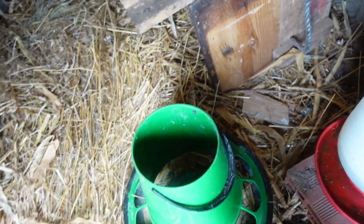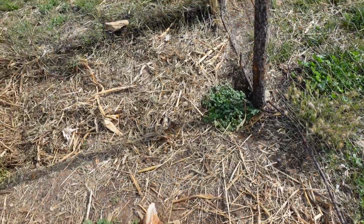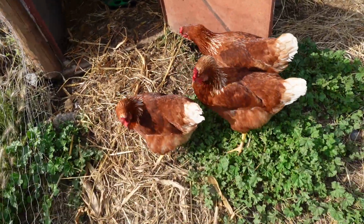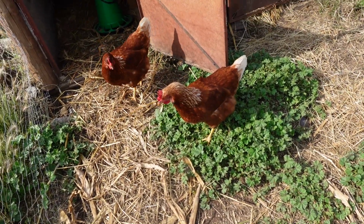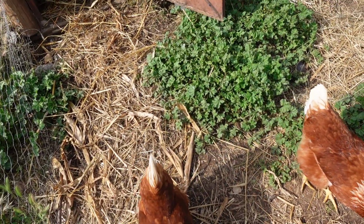Yoko has been quite the little mischief maker. So for weeks after Henrietta and Dora had started laying eggs, we noticed that Yoko hadn't been laying any eggs. She'd not even started a new nest or anything, and we were getting quite concerned. And I will show you where she used to nest in just a second.